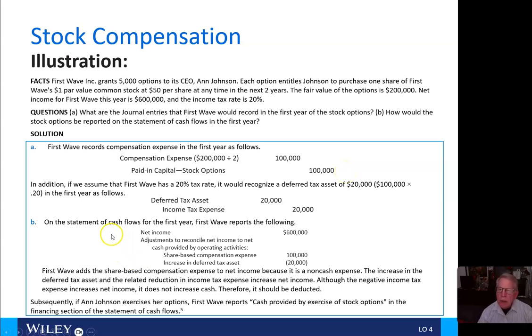In addition, if we assume that First Wave has a 20% tax rate, which is given in the problem here, it would recognize a deferred tax asset of $20,000. That's $100,000 times 20% in the first year as follows. So we'll debit deferred tax asset here for $20,000 and credit income tax expense for $20,000.